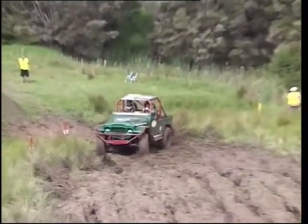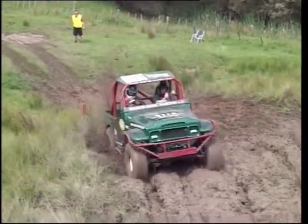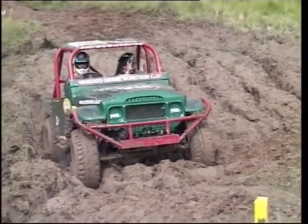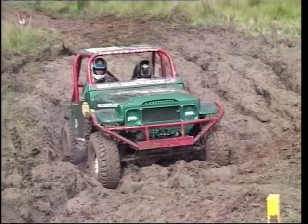And here's an FJ40. Wow, is it going? It's got a 350 Chev, and that's Wayne, and he's really hammering it as he gets through the bog, but the big cruiser's just too heavy.